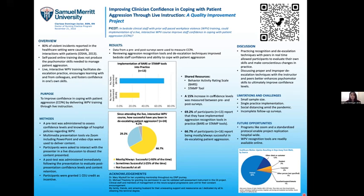Prior to my course presentation, participants were asked to submit a pre-intervention self-assessment survey and a post-intervention self-assessment survey. Both were to be completed and submitted within 10 minutes before the start of the course and within 10 minutes after completion of the course.